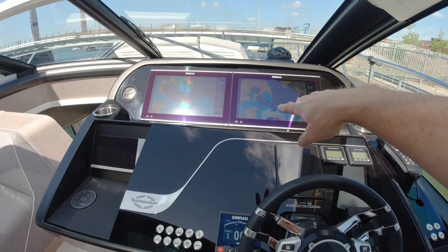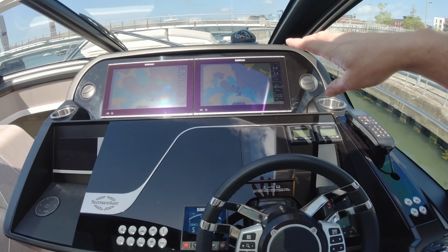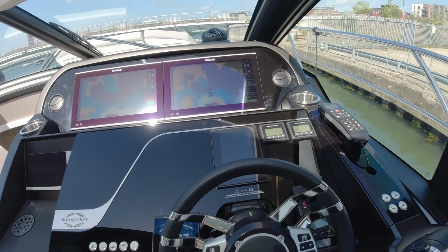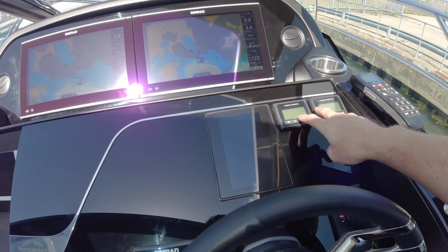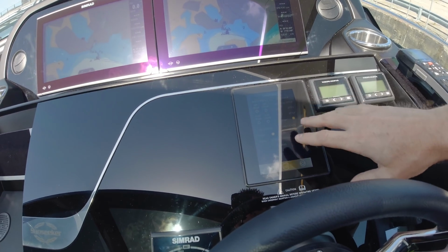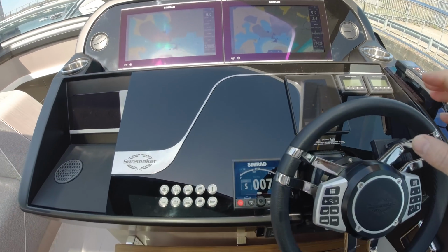They're full touchscreen displays, two 16-inch displays up top there, Simrad. It's a full system with 48 nautical mile radar. We've got AIS, DSC, VHF, autopilot, etc. So we've got radio handset here, 2.5-inch Volvo multifunction displays for the engines. Sunseeker CM8 control panel, so this is giving us temperatures, pressures, alarm systems, control for certain lighting, what have you on the boat.